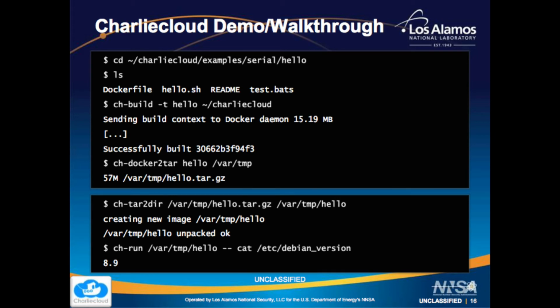So this is a really quick walkthrough of Charliecloud. You either build your container with Docker, or there's a Charliecloud ch-build wrapper, but you can build with Docker directly either way. Or you do a Docker pull and download it from Docker Hub or whatever your registry server is. You do ch-docker2tar, and then ch-tar2dir, and you get a directory. That directory is essentially the same directory that the OCI runtimes rely on being there. So it's essentially the same model.